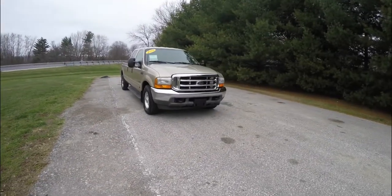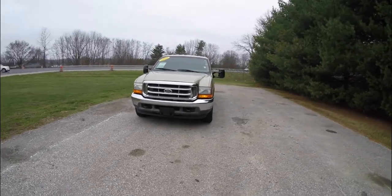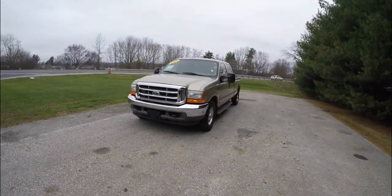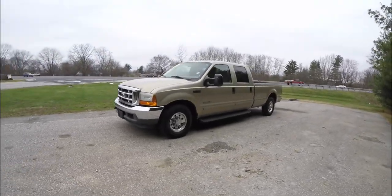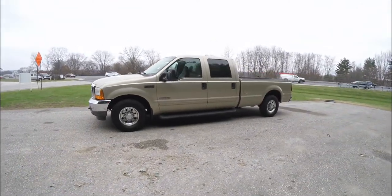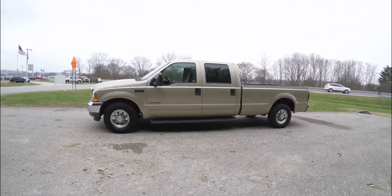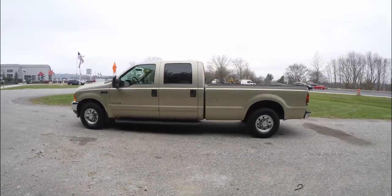Hello everyone. Today we're going to take a quick walk around. Look at this, very nice and very well equipped 2001 Ford F350 XLT Super Duty Crew Cab. This F350 is in harvest gold, clear coat metallic, has a medium parchment cloth interior.